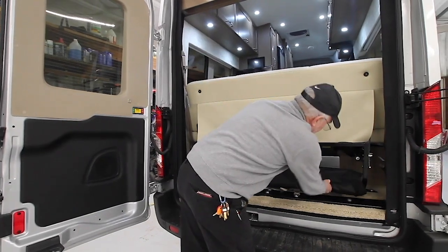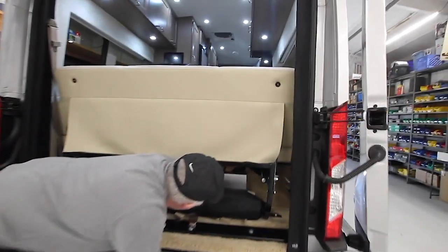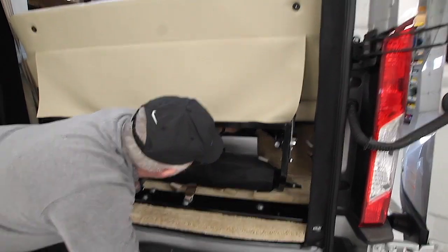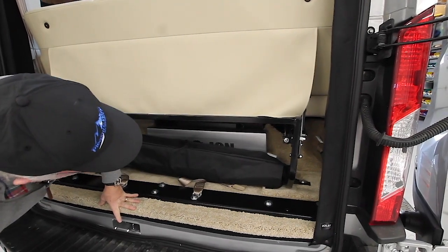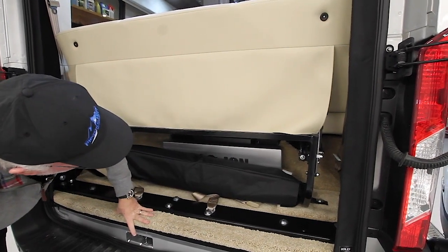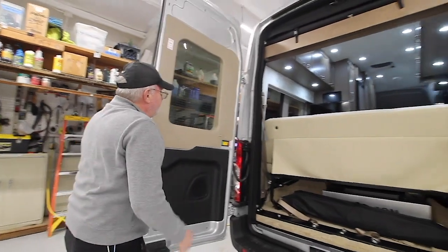And then under here is your red key for your charge line disconnect, okay? And that's to disconnect your lithium batteries when the temperature drops below freezing. They don't like to be charged when it's cold, so that's where you disconnect them.